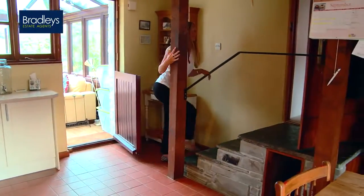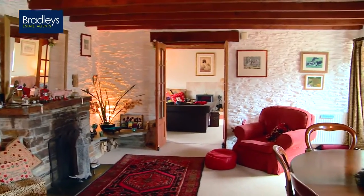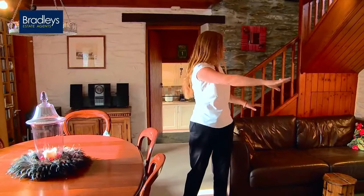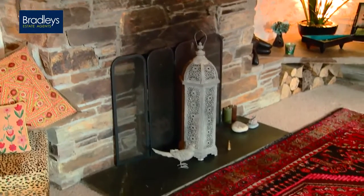So this is the oldest part of the house, so you can see all the old stonework on the walls there and the nice feature beams above me. The front door is just in front of me over there, and so you have this nice reception area as well as the separate dining table. The open fire is still working, so it's lovely to have that feature there.